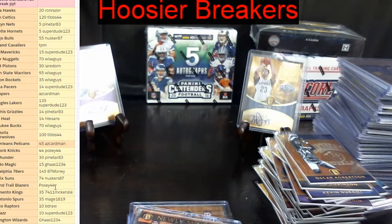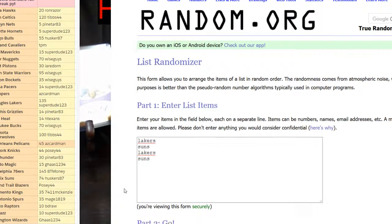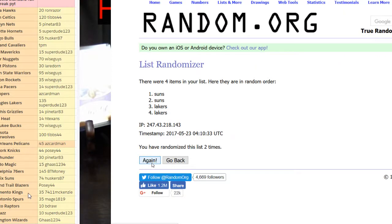List randomizer. Lakers, Suns, Lakers, Suns. All right, and we'll pull that up. Two spots for each. Here you go. Seven times. One, two, three, four, five, six, and the final time, seven. It's going to the Lakers. Boom, to the Lakers.